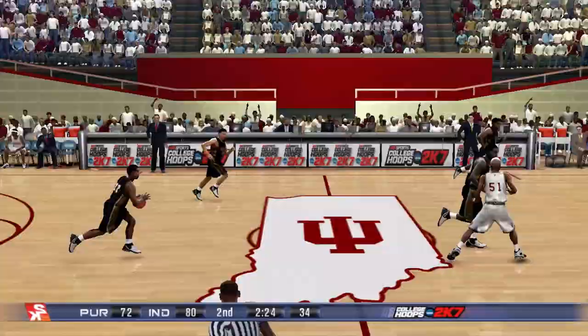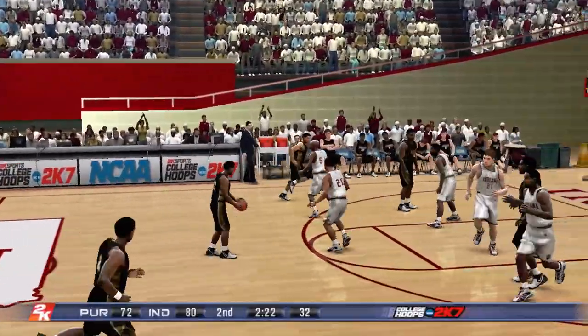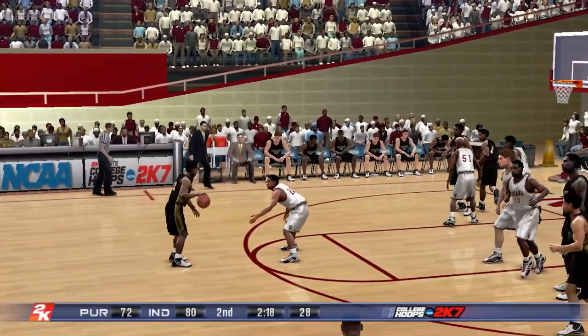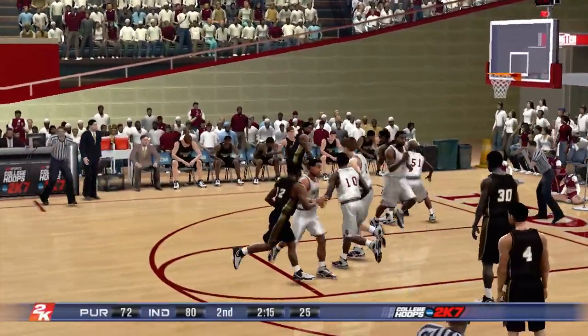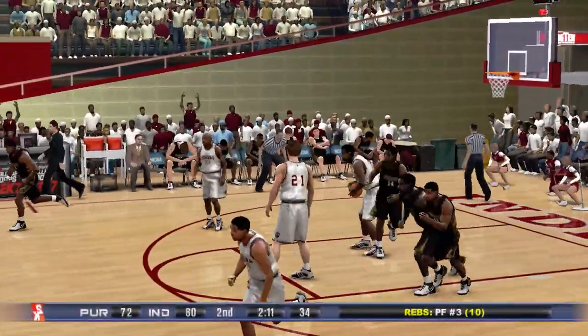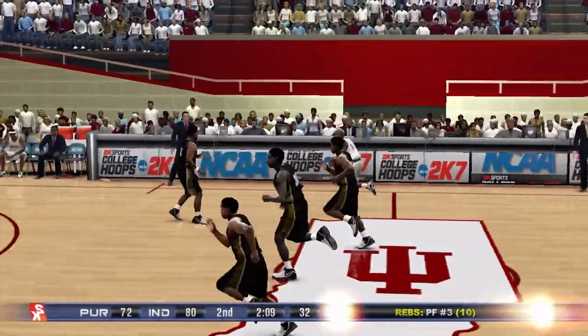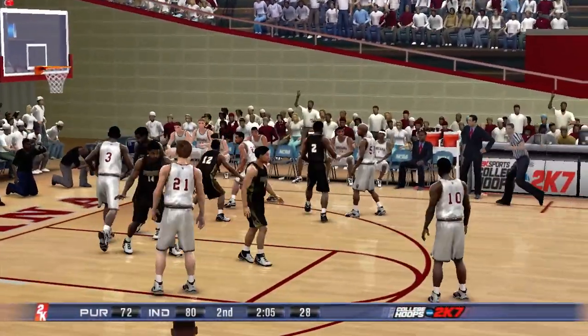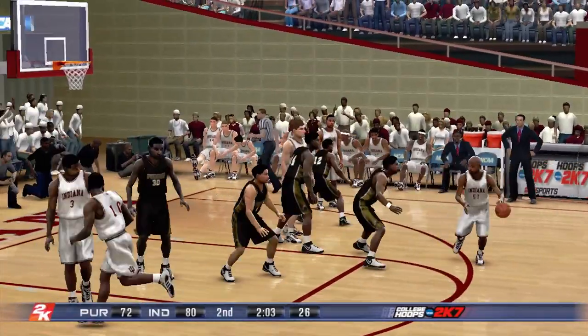Number 2 inbounds the ball. An 8-point differential. Left side. Number 14 backs down. Last shot missed by number 2. The Hoosiers can push their lead to double digits. Skips it to the right block. Number 51.